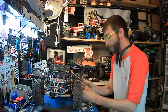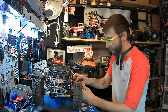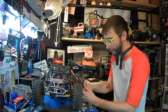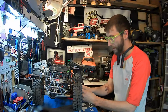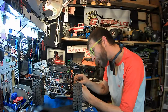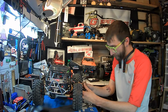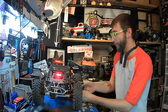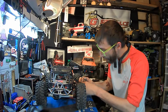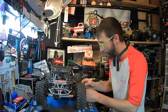This ESC actually might be not good. Did I grab the wrong battery? I don't remember. No. I wonder if this is my bad. Yeah. Oh, switch. Yes. That's why I wasn't using this. Because the switch is not cooperating.